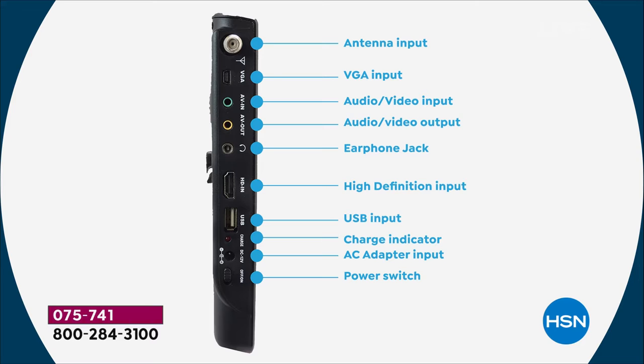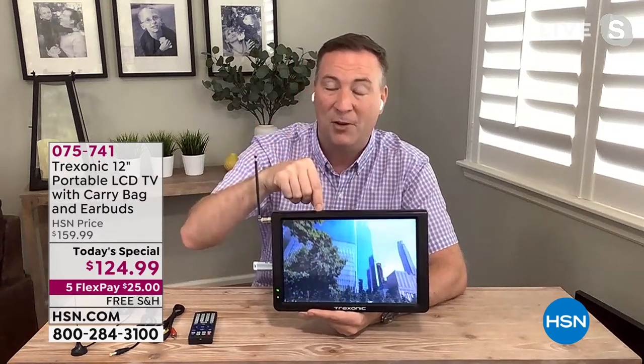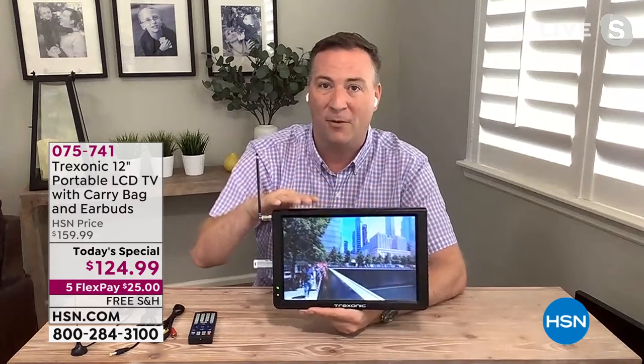There's also a USB input on here. That's how Alyce and I are showing our movies. I've got a home movie here. Alyce has a movie on studio, but we're playing them from the USB input. So you can download movies from your computer, plug in the USB memory stick, and then it works perfectly. On top, we also have another SD card reader. So if you have memory cards from your digital camera, you can pop those in there. It becomes a great photo reader.